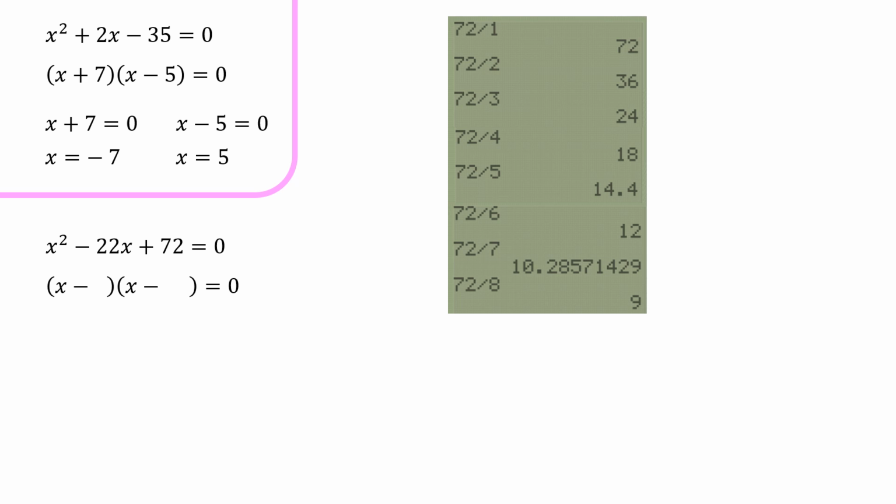So I'll say, okay, 72 divided by 1 worked nicely, so I could do 1 plus 72. 72 divided by 2 got me 36, so it could be 2 plus 36. 72 divided by 3 was 24, so 3 plus 24 is a possibility. Next one looks like 4 times 18, so I can try 4 plus 18. I won't bother with 5 because that came out as a decimal. If we divide it by 6, we got 12.